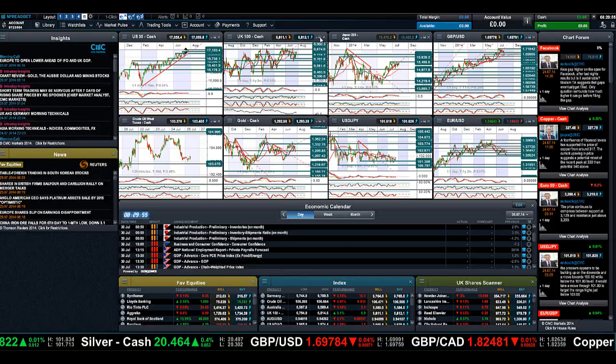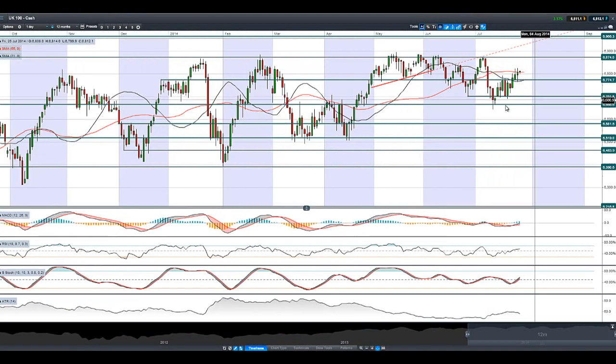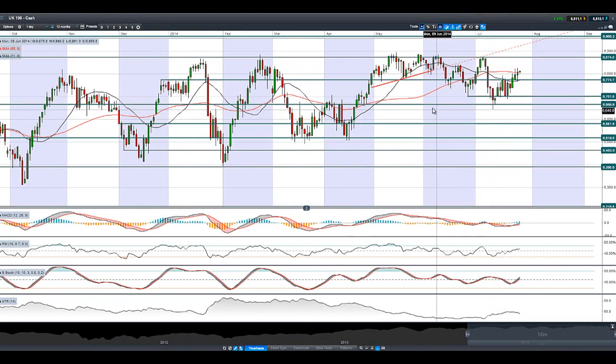So looking at the UK 100, it should be getting a little bit of a boost today. RBS is up about 15%. They've reported their earnings a week early, made about 2.8 billion, I think, which is far beyond expectations. It's also helping to pull up some of the other UK banking stocks and obviously helping the UK 100 ever so slightly. A fair amount of volatility on the UK 100 right there.